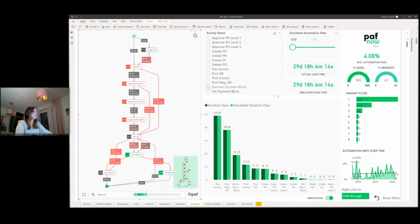And you see I have a list of activities, and I have an actual lead time and a simulated lead time. And when I now select exactly these two activities that I want to automate, so the removal of the payment block and then also the payment of the invoice, and change from being 0% automatic to being 100% automatic, I can easily see that my lead time drops by 11 days. So this is the simulated lead time. This is what I could save when these two activities would be 100% automated. And this also affects, of course, my overdue status, right? So now I found a nice potential for automation.